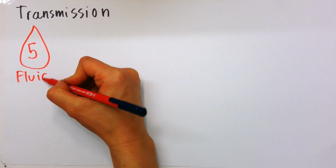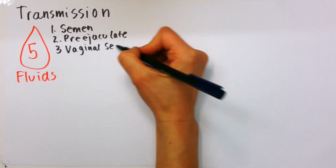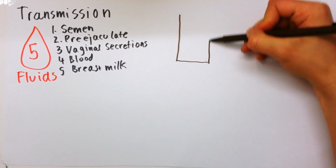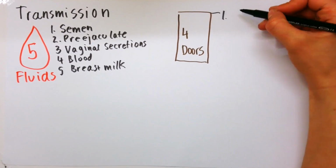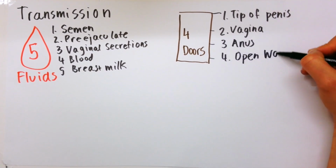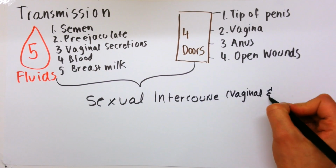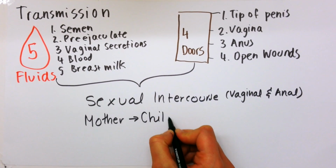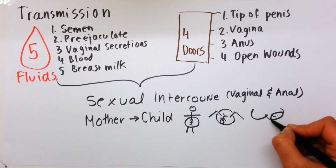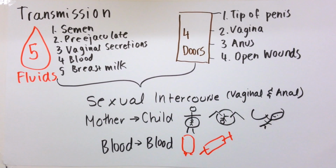There are 5 bodily fluids, semen, pre-ejaculate, vaginal secretions, blood, and breast milk, that contain enough of the virus for it to be passed on. There are 4 openings in the body, or simply put, doors, that allow a fluid to transmit HIV. These are the tip of the penis, vagina, anus, and open wounds. Both a fluid and a door are needed for transmission to occur. Therefore, it happens through vaginal and anal sexual intercourse, especially in the receiving partner, from mother to child in the womb, during birth or breastfeeding, and blood to blood is also possible, through contaminated blood products or needles.